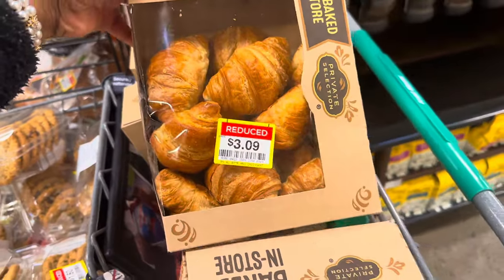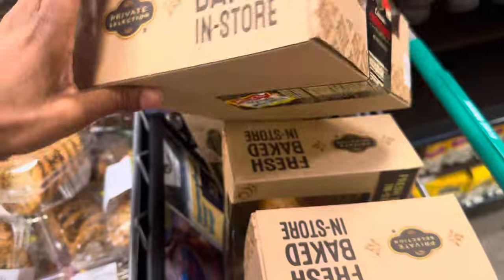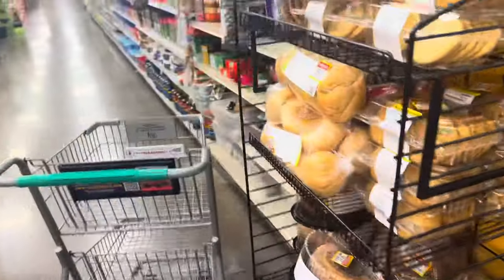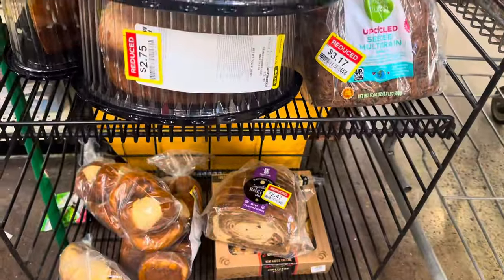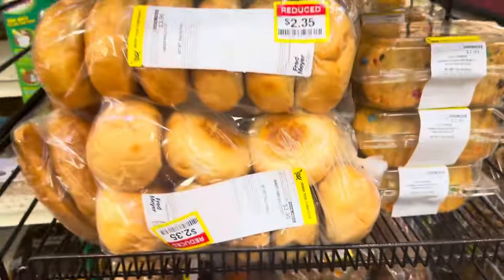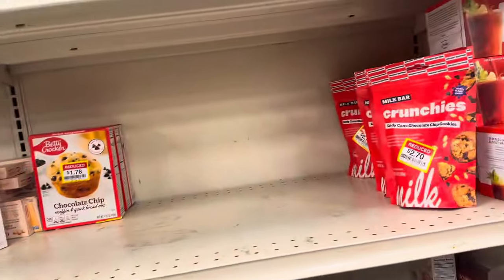They've got some croissants here for $3.09. These bigger ones are $2. You got more cookies and cake. There's some bread down there, a couple half a cakes, couple breads, couple rolls. There's not much over here today.